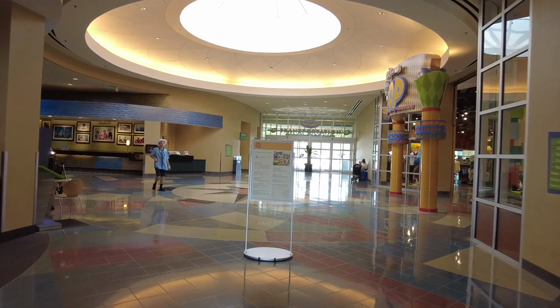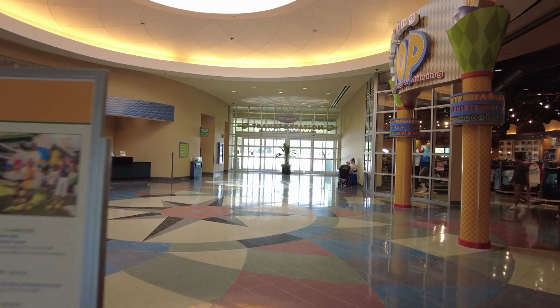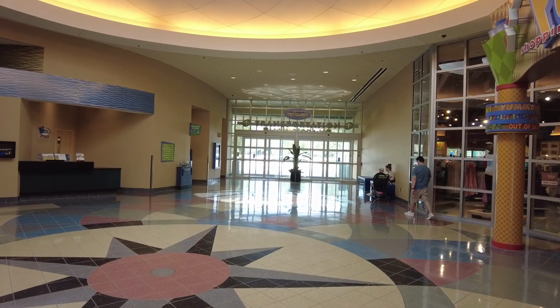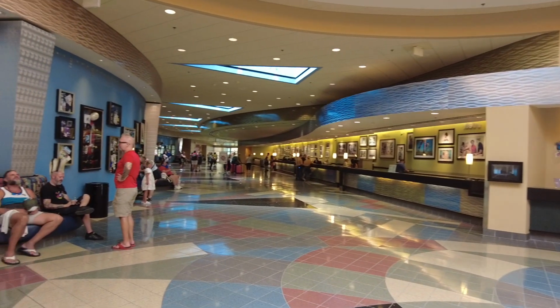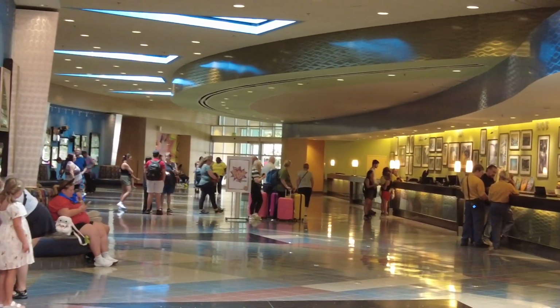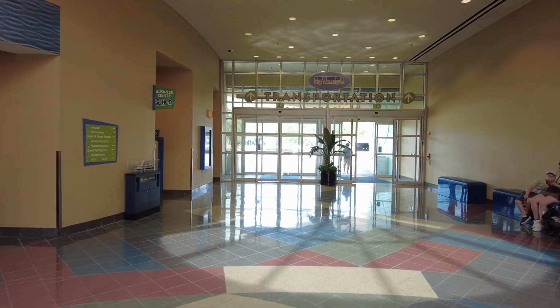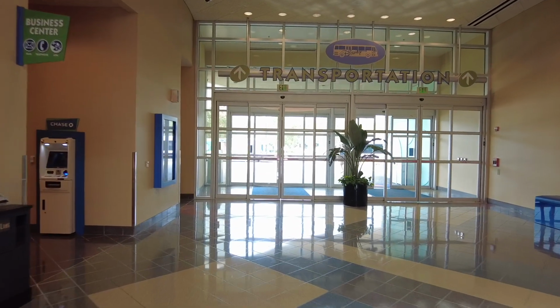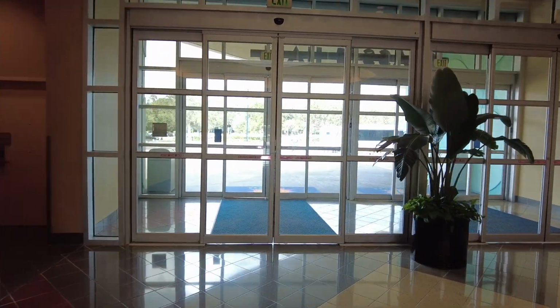Now when you first arrive, you may be coming in from one or two entry points. This area right here, or that area all the way down the hall. So what I'm going to do is start with the transportation area, because this is where you're going to be able to get on the buses to go to Magic Kingdom as well as Animal Kingdom. We'll take a peek out front just to get a little bit better visual.